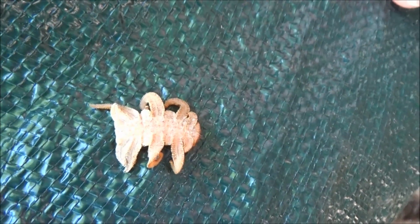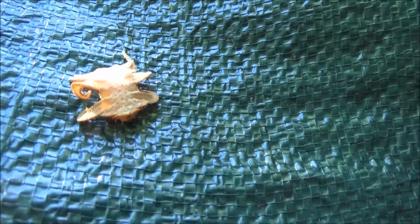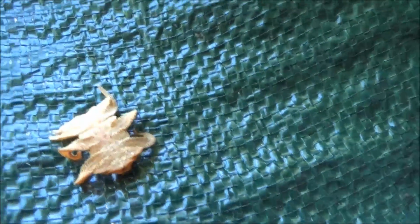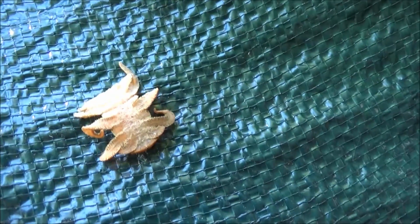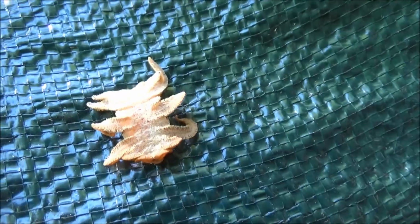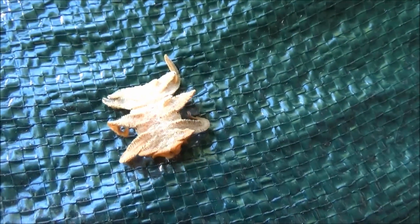What is this? Sadly, it stopped moving when I grabbed the camera. Maybe it's shy. I'm certainly not going to touch it. It's very slow. I can't imagine it can get anywhere very fast. It looks like a worm that was cut. What is this? It's almost freaky looking.